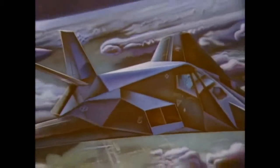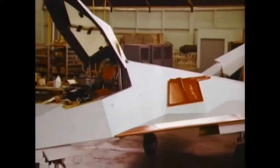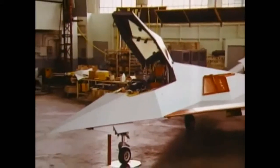The discovery of Ufimtsev's work accelerated Skunk Works' plans for a flat-panel stealth design. It looked promising in theory. The only question now was how to make it fly.